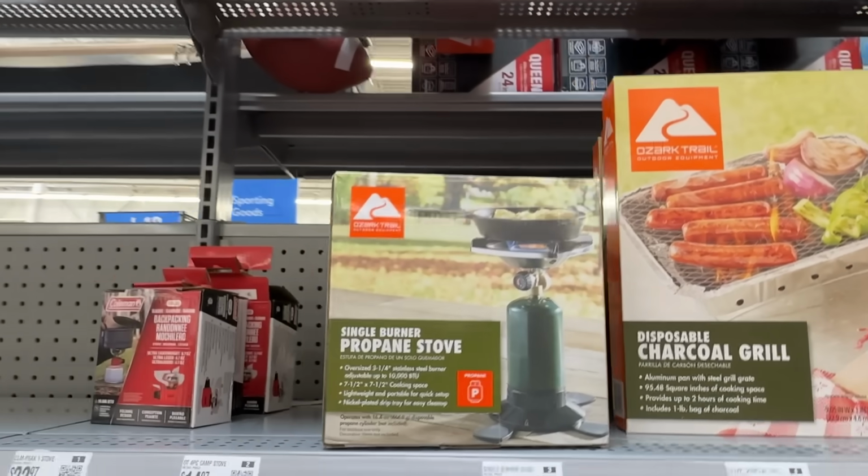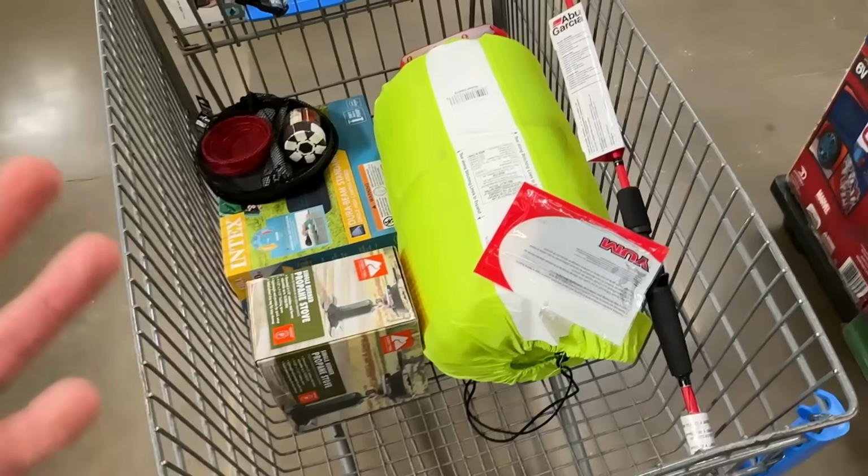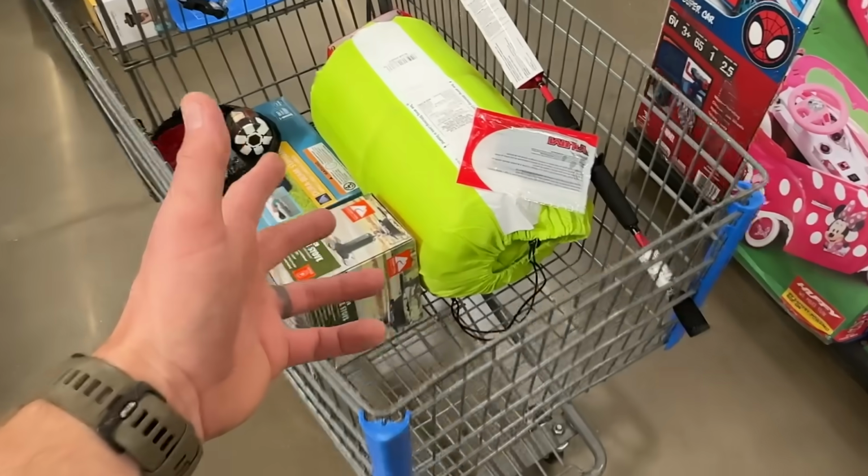Now, I don't think we're gonna have trouble starting a fire, but just in case we do, let's grab one of these as well. At that point, I went ahead and grabbed the rest of the stuff that I thought we were gonna need, threw it in the truck, and headed out to the lake.